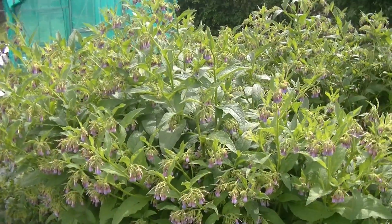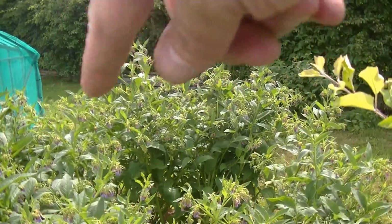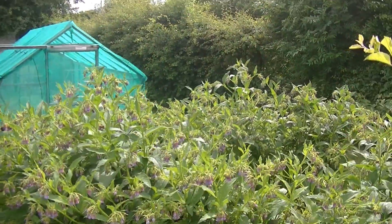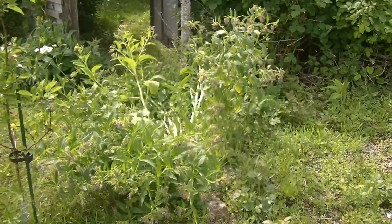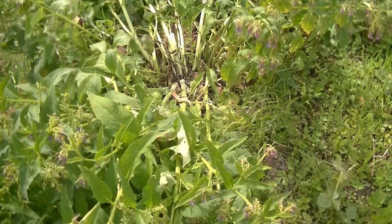That's the comfrey there, still absolutely dripping with bees. I have had to tie it up. I don't know if you can see, there's a big hollow in the middle where it started to collapse. So I've had to put string all the way around it to keep it upright. Otherwise you get this sort of affair here. The old plant becomes too heavy for itself and it flops out.